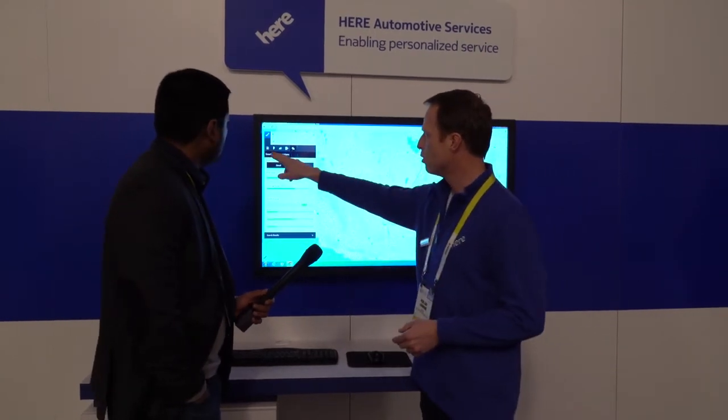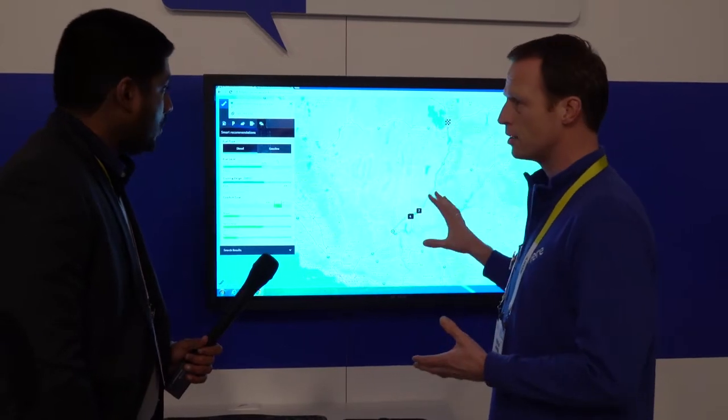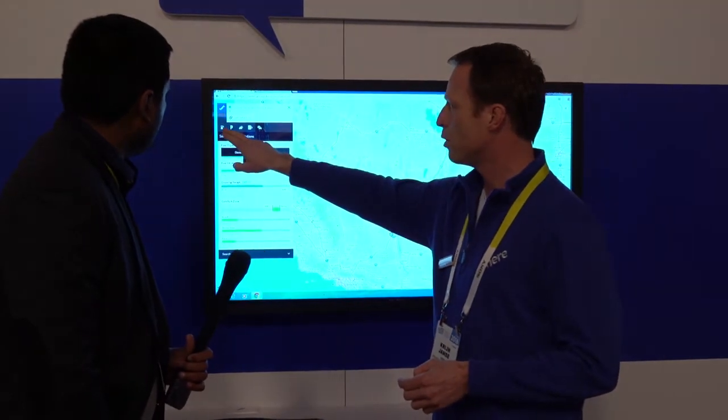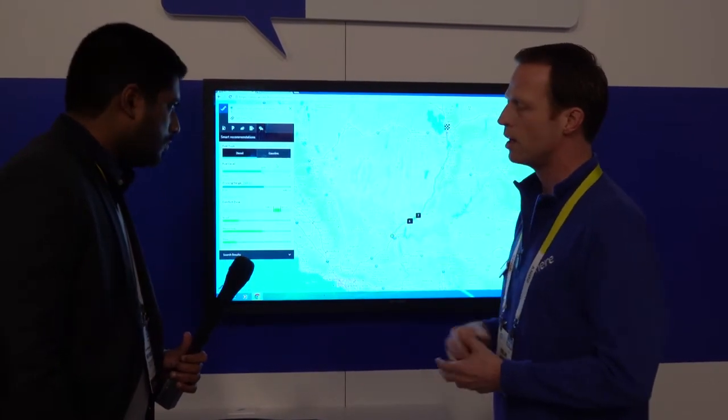Yeah, what we are showcasing here is automotive services, and with automotive services I mean fuel, parking, weather, speed cameras, but also EV charging locations. And these are online services, so we can also expose more rich static content. And on top of that, we can also have dynamic data like fuel prices, parking availability, and EV charger connector availability. All that data is exposed via the online services as well.